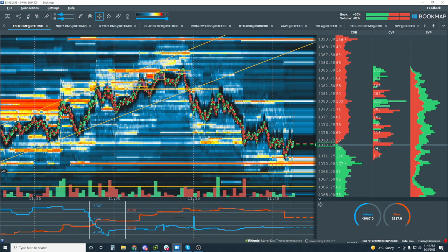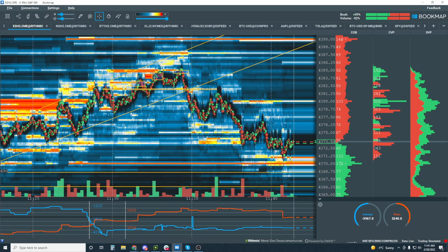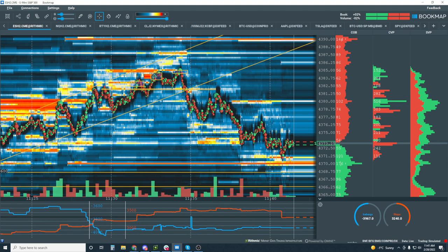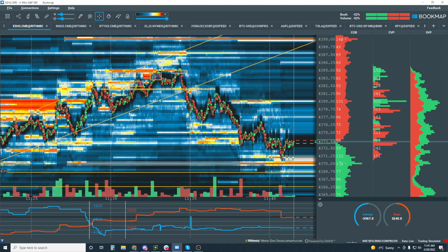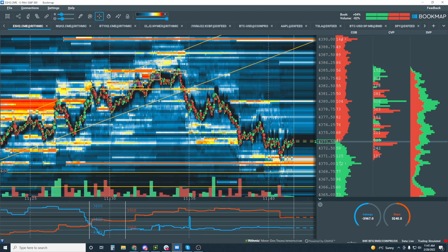Anyway, guys, good stuff there, David. I love it. Love the plan and the flashcards here, marking up your zones, looking for certain things, and then understanding the order flow around these areas to give the insight.